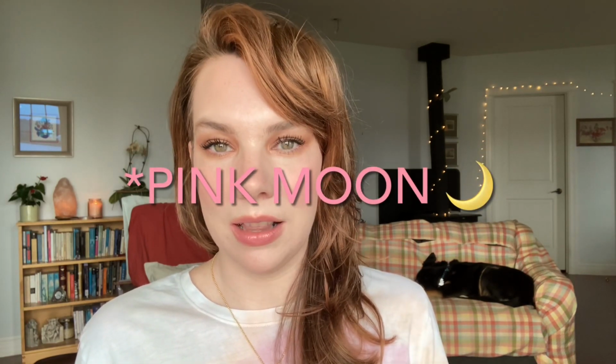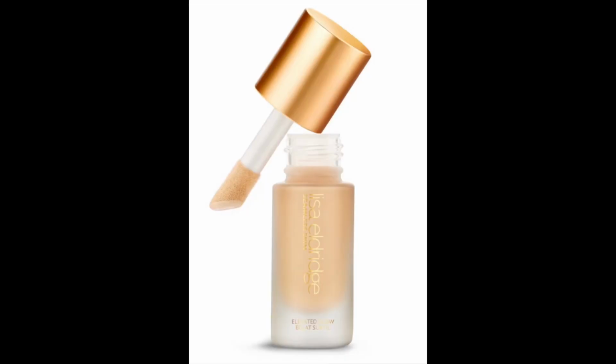And then last but definitely not least, Lisa Eldridge has finally announced when she's going to be releasing her new shade of her Elevated Glow highlighter. So she's formulated this new shade called Pink Moon, which is supposed to be a bit lighter, a little bit cooler toned than the currently existing lightest shade in her Elevated Glow highlighter range, which is Crystal Nebula. Crystal Nebula is quite yellowy, quite warm, and a little bit deep for a lot of people with quite pale skin.